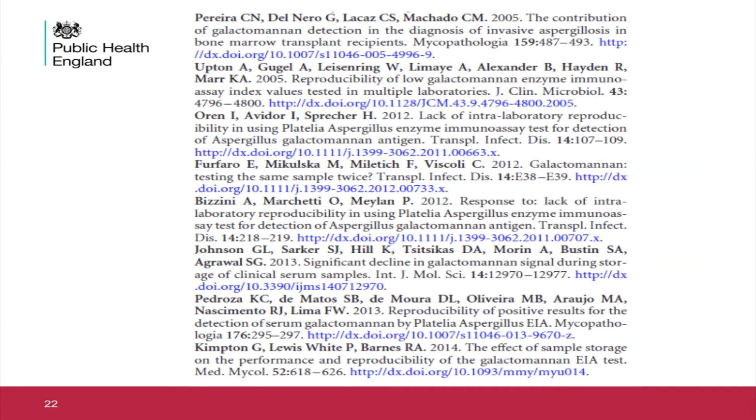And lastly, there's been question over the reproducibility of the assay. I know it's a horrible slide, but I just wanted to highlight that there have been 8 publications from 2005 that have highlighted concerns over the reproducibility of the galactomannan assay, particularly in serum. This is when a sample is initially tested and is galactomannan positive, and is repeat tested from the same sample within 24 hours and is negative upon repeat.